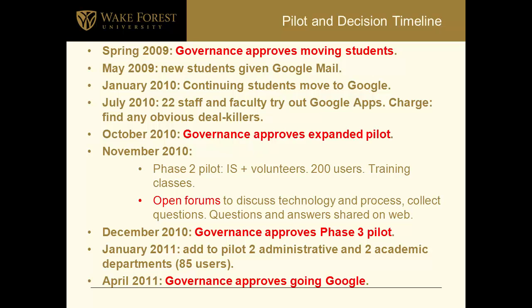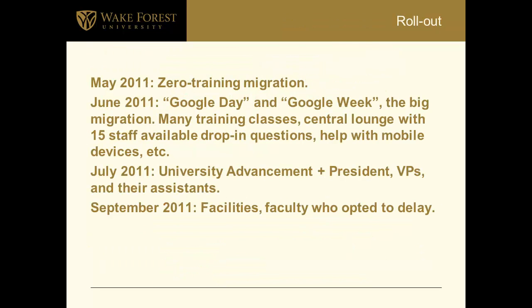We polled users. Then we collected feedback, and then the governance groups approved migration of the entire campus to Google. April was when they made that decision. In May, we had an early zero training migration. So these were the people who were saying, "Get out of my way. Why are you taking so long? You've been talking about this for the better part of the year. Just let me on it."